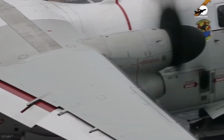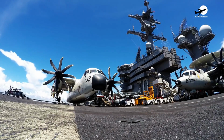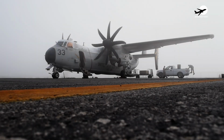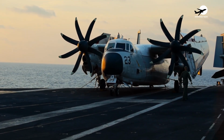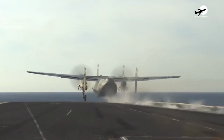It's around 56 feet long and boasts a wingspan of just over 80 feet, with a max takeoff weight of 60,000 pounds. It's by no means as big as the C-130. However, its ability to operate so easily from an aircraft carrier flight deck has allowed it to evolve into one of the most essential planes in the fleet.